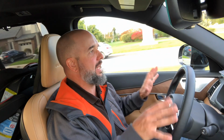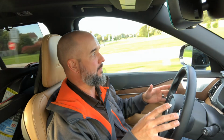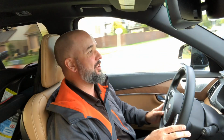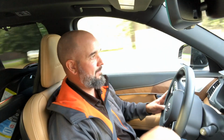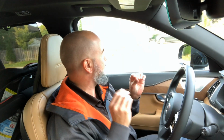in hybrid mode, in any drive mode, the gasoline engine is always there and available for you. I mean, if you put the hammer down, in hybrid it might be a little bit slower to react, but this thing will do 0 to 100 kilometers an hour in about 5.5 seconds. So it's immensely fast.